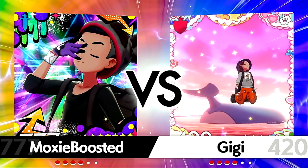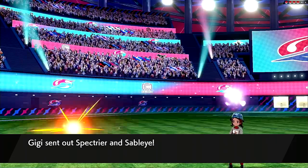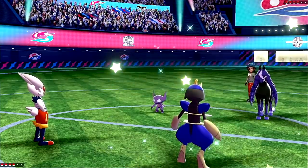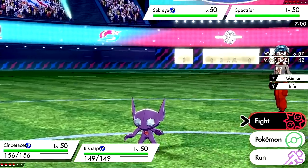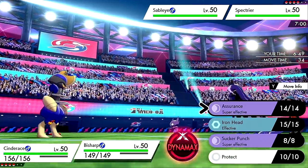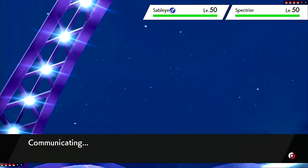My man riding a whale, dude. Spectrier or Sableye, okay. I don't think Sableye gets Fake Tears. Let me double check. It gets Fake Out, but not Fake Tears. So we should be good. He's probably just going to Quash. I can probably just double Sucker Punch, and it will be absolutely hilarious. I'm going to do that.